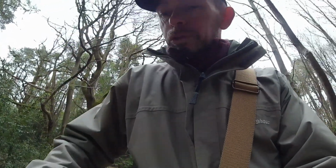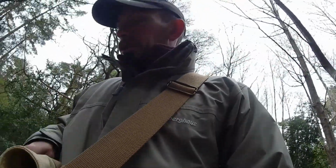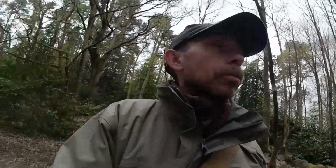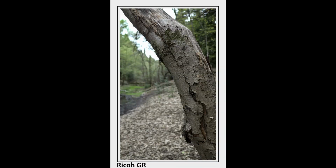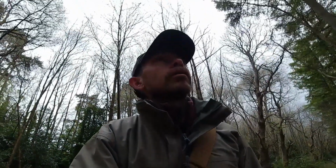So what I'll do is I'll just tidy things up slightly, and we're away. I did just take a couple of photos here of the logs, trees, etc. So now we'll see where we can get to.